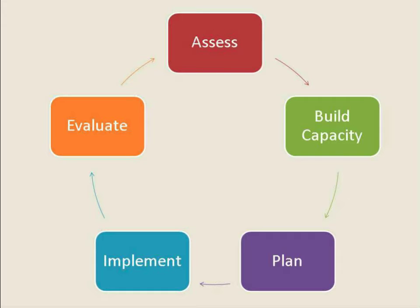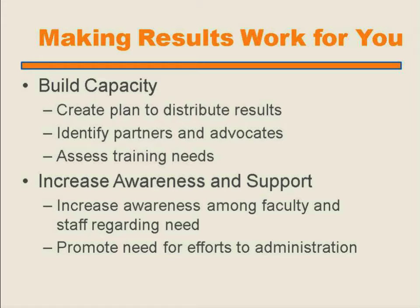In terms of making the results work for you, if you're going to take the time and invest money and resources, when the resources are limited to begin with and your time is limited, how do you maximize the results to make sure they achieve what you're hoping to achieve? I think part of it is being clear on the front end: if you're collecting the information, how is it going to be used, for what purposes, and who will it be shared with?